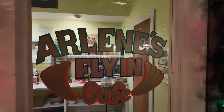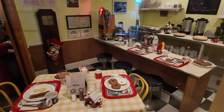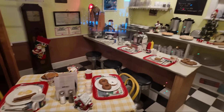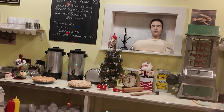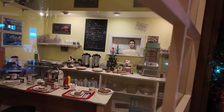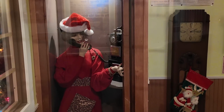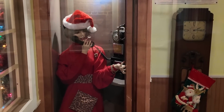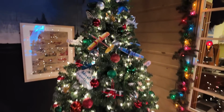Arlene's Fly-In Cafe is decked out for the Christmas season. They got their Christmas placemats. You can see the cook poking his head out of the kitchen there. And the lady in the phone booth is wearing a Santa hat. Stockings, and the aviation Christmas tree.